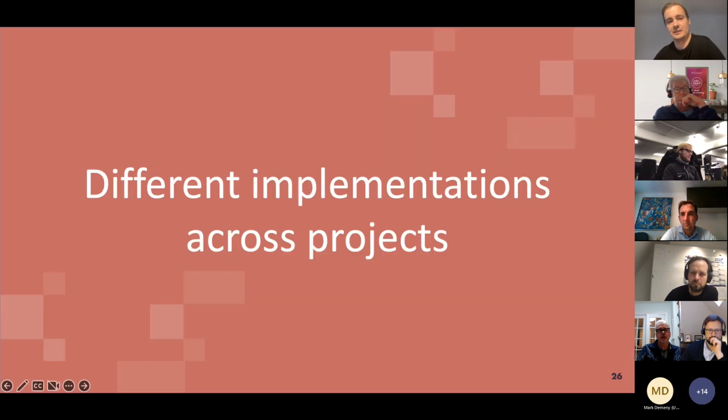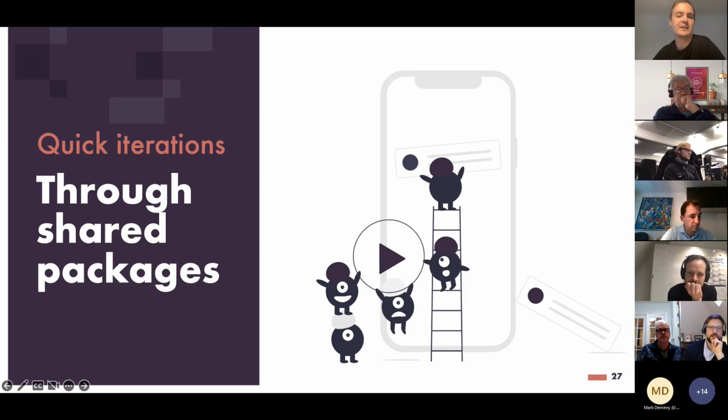And as I mentioned, we had different implementations across all the projects. And in order to solve that, we introduced what we call the shared packages, where we have identified several parts of our code that we could take and create these packages for. And the packages are shared functionality that we can then reuse and extend, similar to building blocks across our applications.